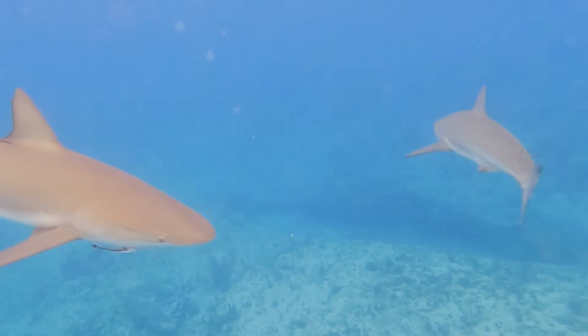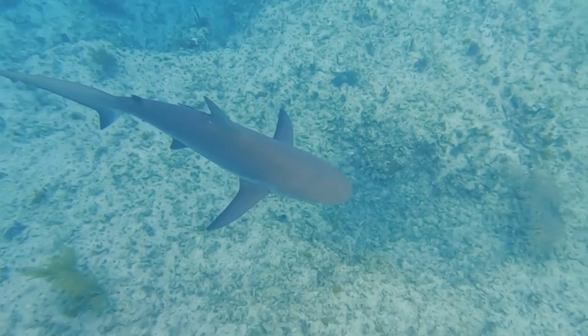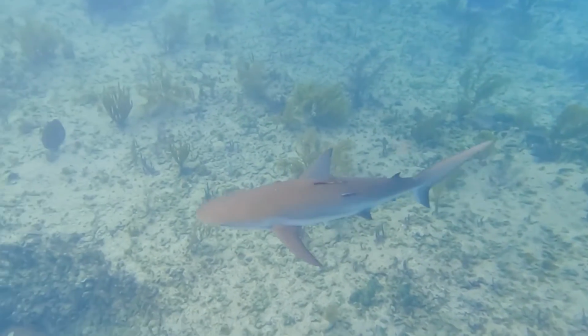There are not many places in the world where you can really get in the water, swim with these sharks safely, and get back out and make it home with all your fingers and toes. I came home with all 9 of mine.